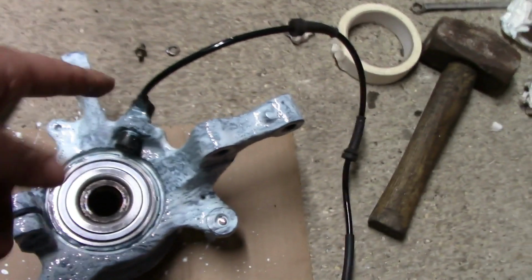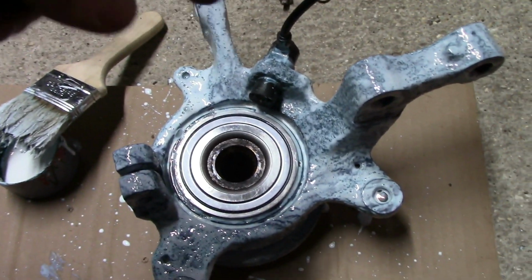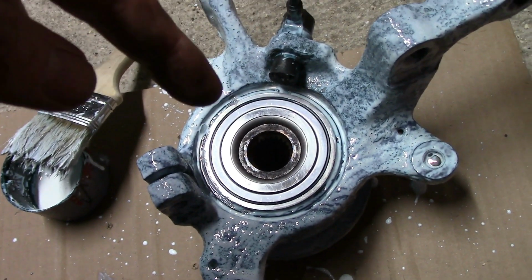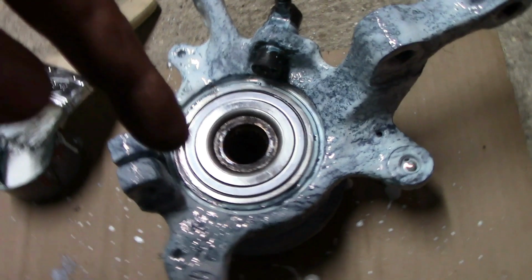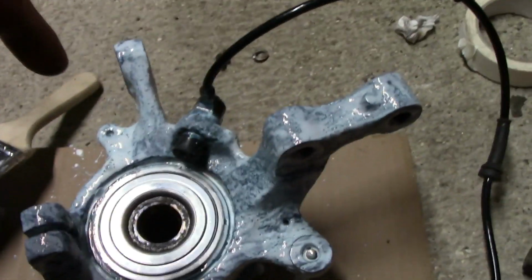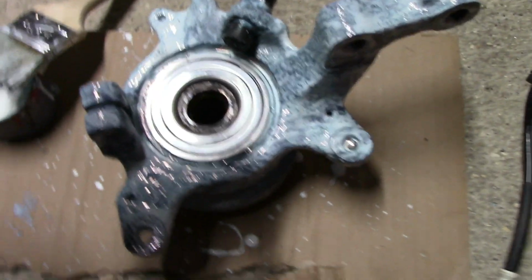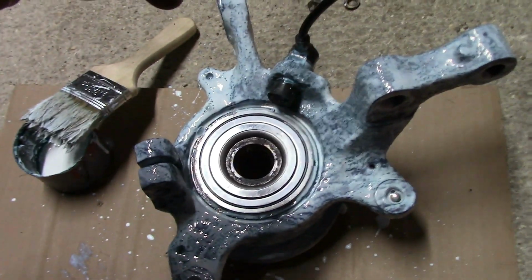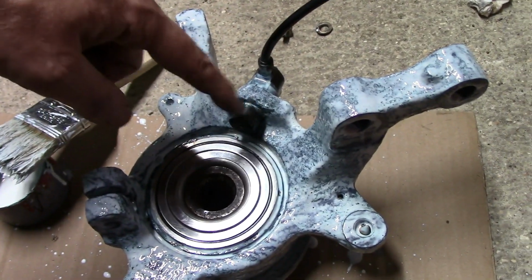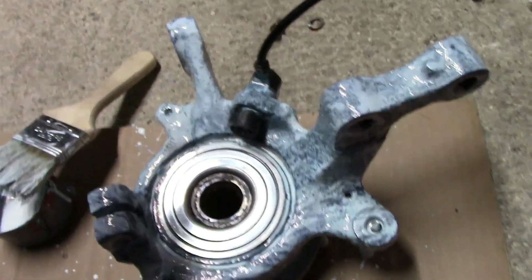Well, I've cleaned down the hub carrier, ended up damaging the ABS sensor, which is annoying, stupid me. Pushed in the wheel bearing, which was again a massive nightmare, but it's done now. Pushed in the hub, just down the other side. Given it a lick of primer, and then if I've got any paint, I'll paint it tomorrow. And then we'll build it up.